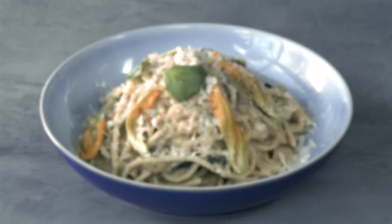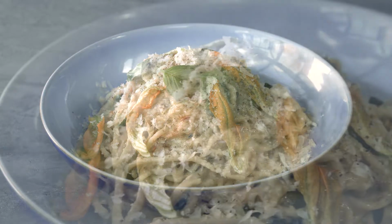You can tell your friends when you invite them for dinner that you've got this olive oil from a little town in Tuscany, or you've got the Parmesan cheese from Bologna. And that really does make a difference when you're cooking, is knowing that you've got the best ingredients. This recipe is something you have to try.